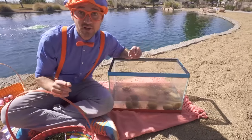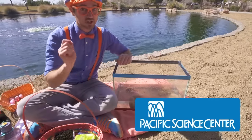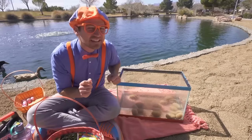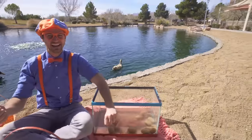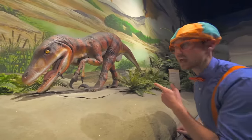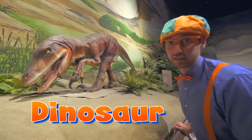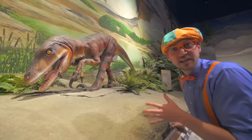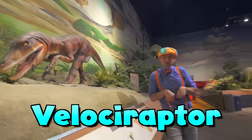So why don't we head on over to the Pacific Science Center up in Seattle, Washington to check out some dinosaurs. Be sure to see what dinosaur is your favorite. Whoa, check that out. That right there is a dinosaur. They don't live on our planet anymore, but they used to. Look at it. It kind of looks like a velociraptor. Will you act like a velociraptor with me?